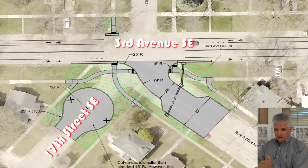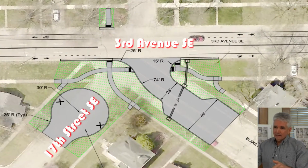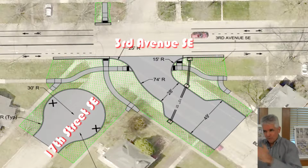Somebody on 17th might want to take a U-turn onto 3rd Avenue, and somebody on Lake might want to take a left, or one might want to go through and the other make a left. All that conflict alone is enough, but then you've got the traffic from 3rd Avenue and the other leg of 17th that comes in from the north side. So we're trying to organize it a little better, make it a four-legged intersection rather than a five-legged intersection, and make it operate a little more smoothly.